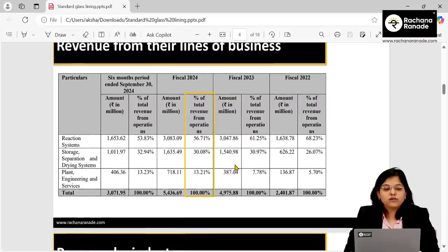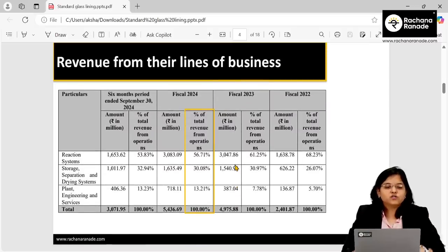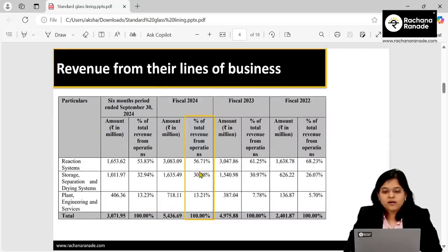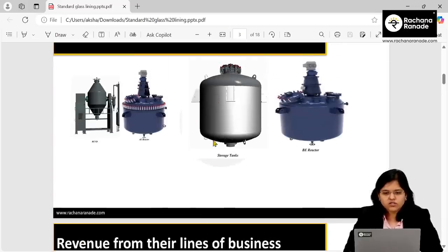Now if you also want to understand revenue from their different lines of business, one is reaction systems. If you remember, this is like a reactor, reaction based systems. From here they are generating almost 56% of revenue. This has been dropping from 68% to 61% to 56%. What is increasing? From 26% to 30% to 30%, similar again, that's storage systems, the storage tanks that we discussed.